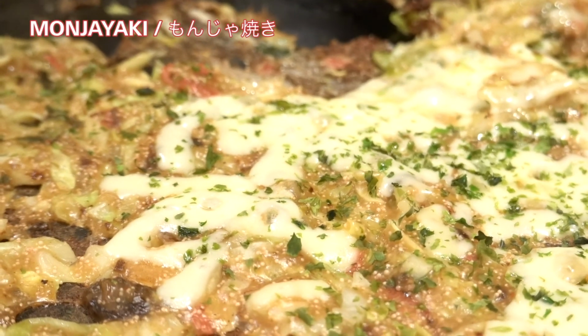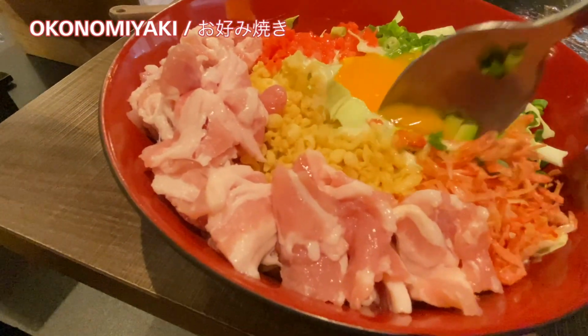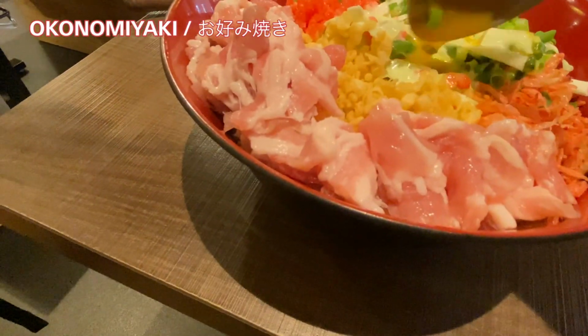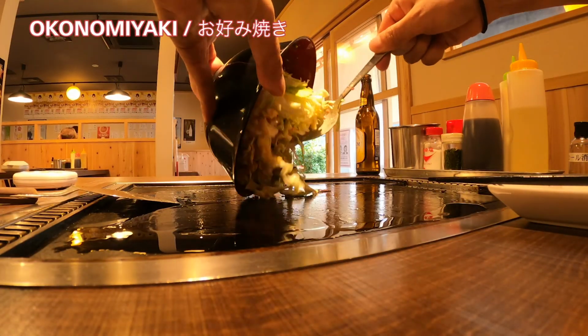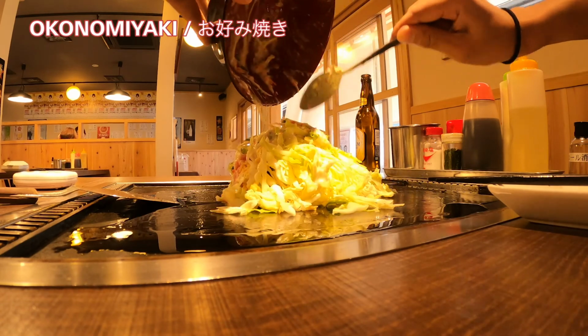Monja is a light meal and considered a snack, so I recommend having Okonomiyaki as well. Okonomiyaki is a pancake containing similar ingredients to Monja. This time I tried to cook it myself.